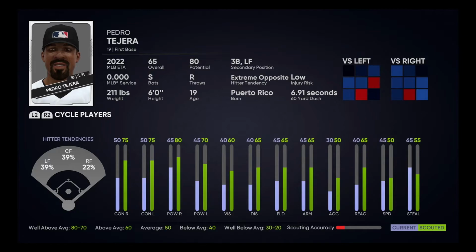It's also the fact that he's comfortable playing in other positions too. He's not just a first baseman. He can also play third base and left field. Only at 19 years old, there's plenty of time to develop this guy somewhere else if we want to kind of move him around there. He's not going to get injured. He has a very low injury risk.